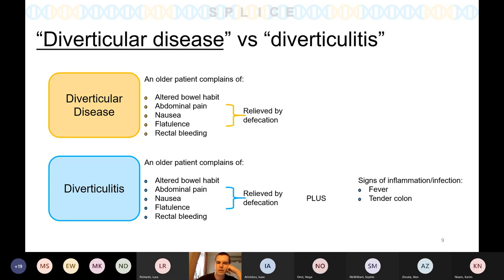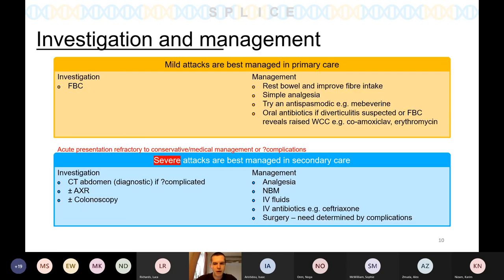So diverticulitis, because it's such a similar condition, presents very much the same, but you can have fever. I would say fever is the key distinguishing factor that you want to look out for. And so the management or the investigation of the management depends on the severity. In most instances, people will go to their GP with non-acute presentations, i.e. they're not that unwell, it's maybe been going on for a while.